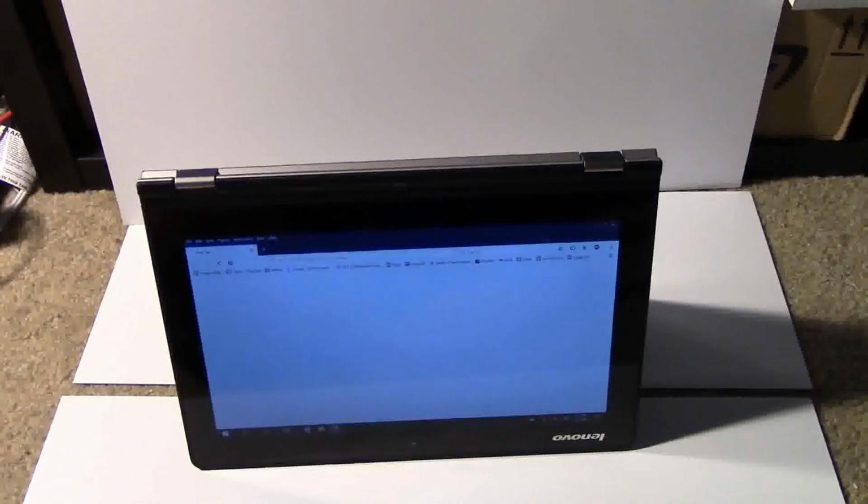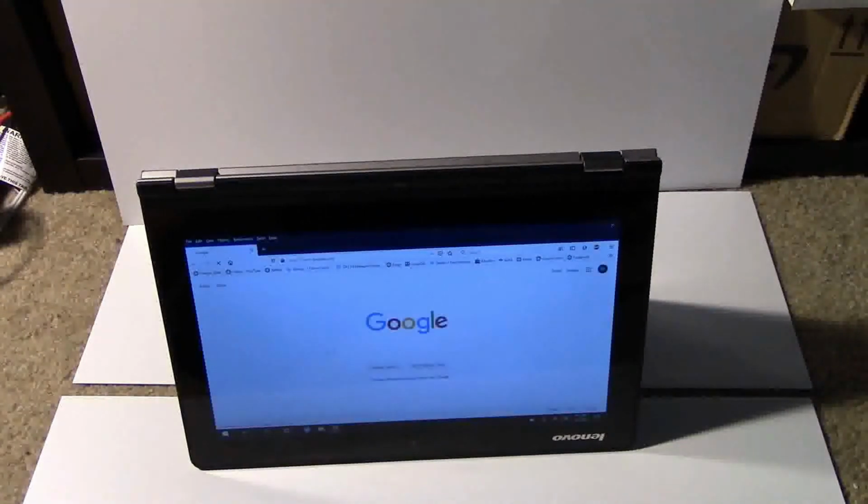Oh yeah, even when it's in laptop mode, I still use the touchscreen all the time, especially for scrolling web pages. And yeah, it's not too bad. Again, you can tell the difference, and it's not a horribly fast processor, capping out at 1.5 gigahertz. But the nice thing about it is battery life.